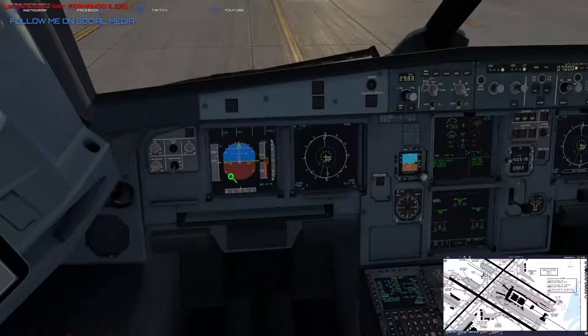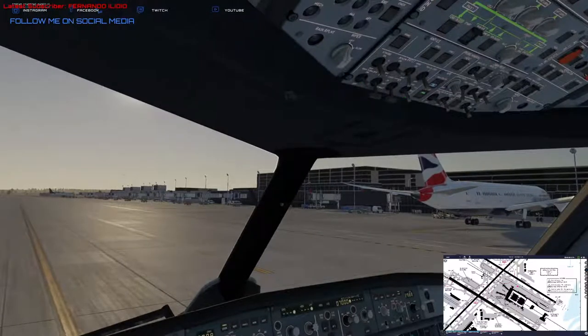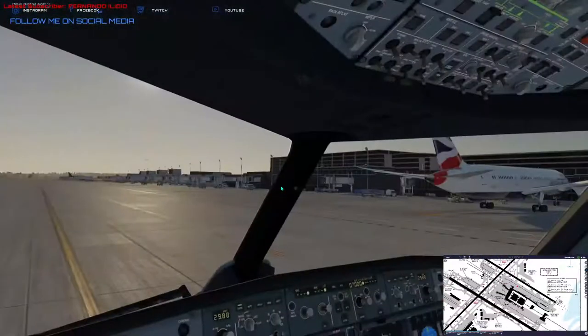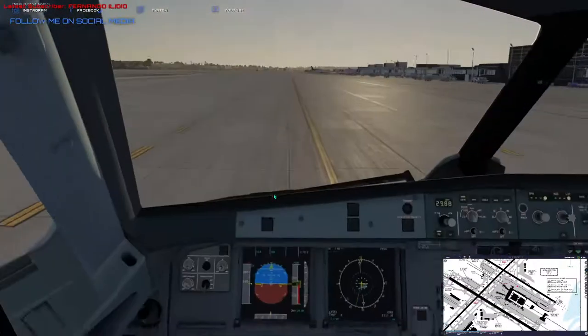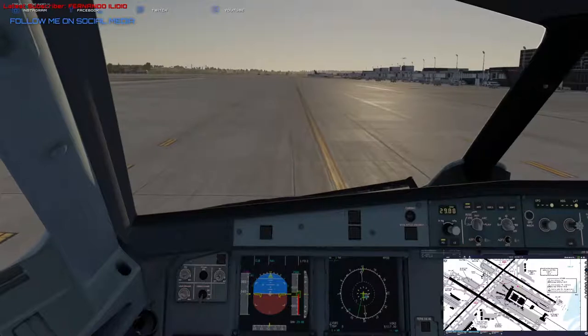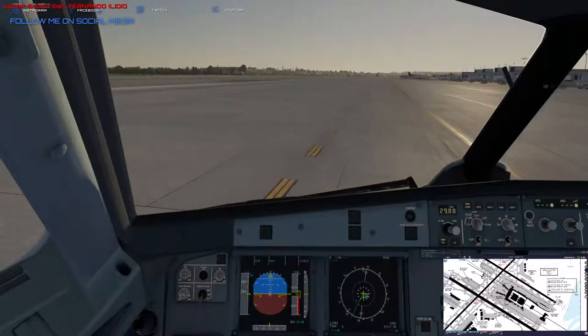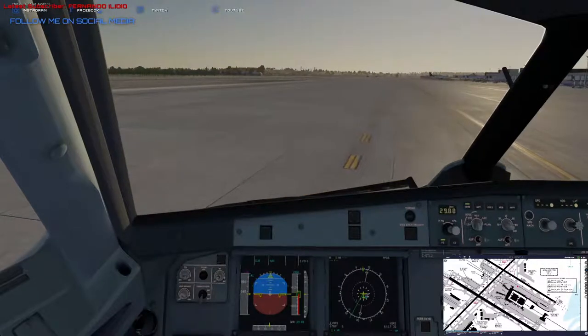Ground control, Delta 2642, request taxi. Cleared via Papa, Delta 2642. Okay, clear left side, clear right side. Let's get on Papa first, and then let's start the second engine. Brake off. We'll do the brakes check. Actually, let's just start our engine while we do this.